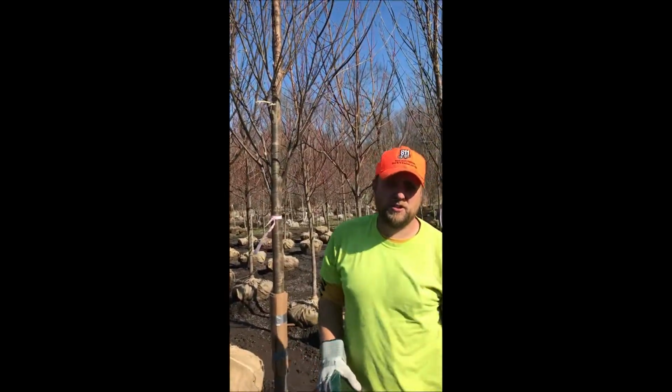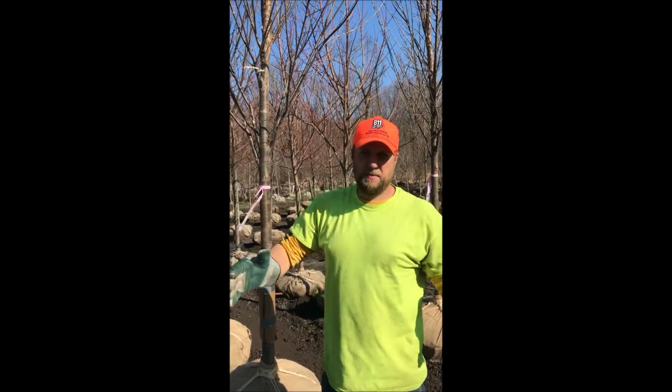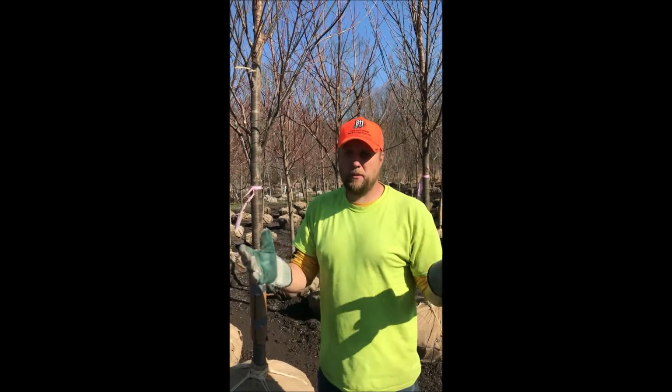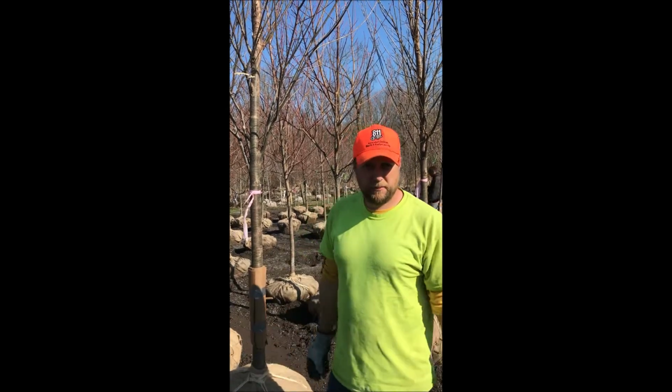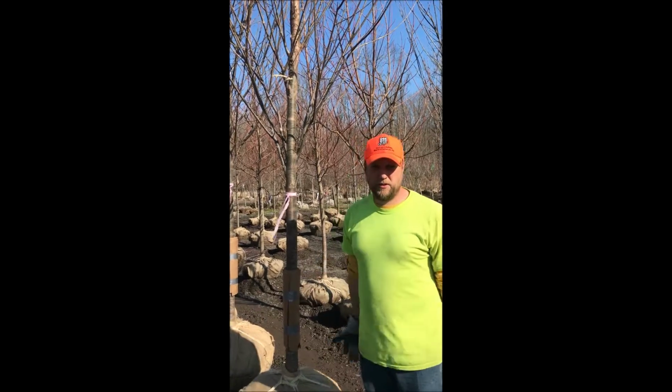So a lot of times we use it as a street tree because the branches don't go out and get into people's houses or into power lines or in the trouble areas around roads. And big trucks can drive by without damaging the sides of them. That's where elms are usually used.